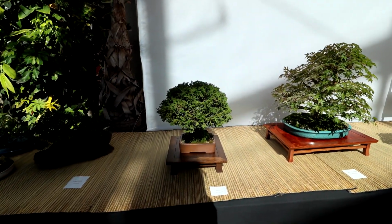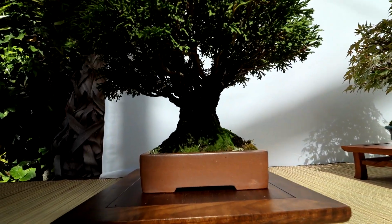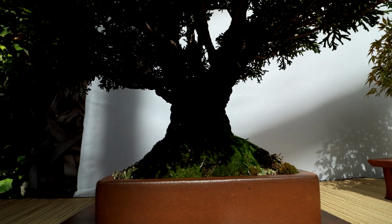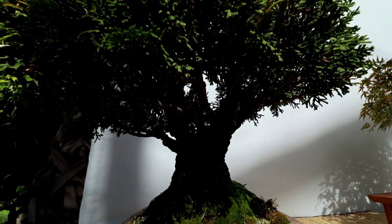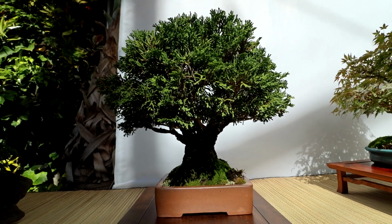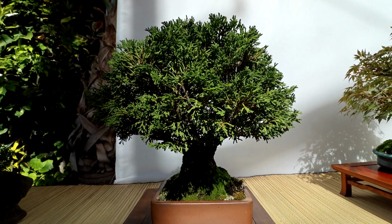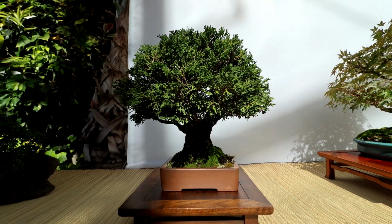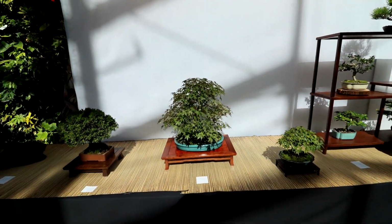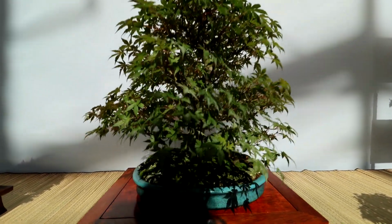Here's a false cypress. A very, very thick trunk false cypress with a spreading crown. Yeah, very, very nice tree. It reminds me of those trees you see in graveyards where they're ancient old trees. Yeah, really cool.